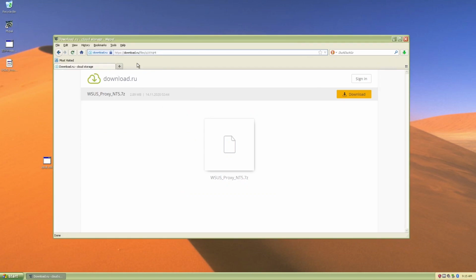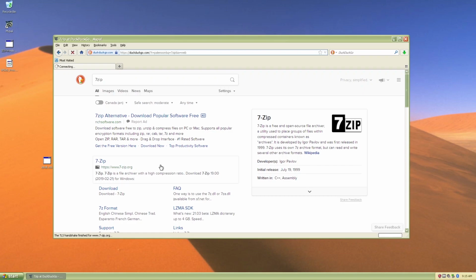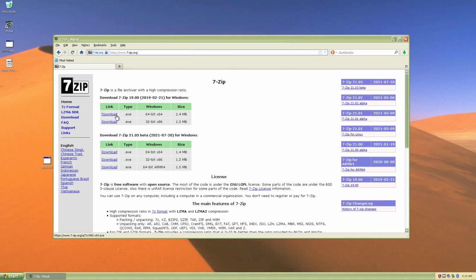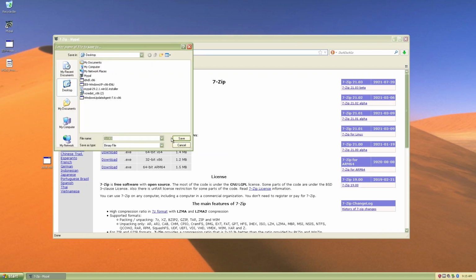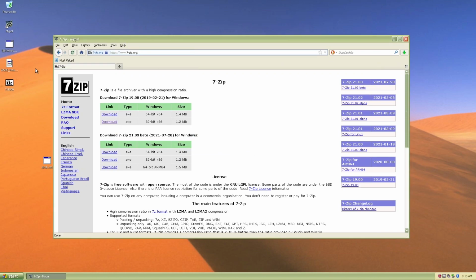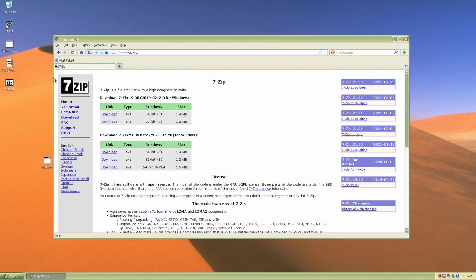And actually, we need to install 7-zip. So we're going to go to the 7zip.org website. We're going to click 32-bit x86, save file to the desktop, and now there we go. Run, install. Now 7-zip is installed.